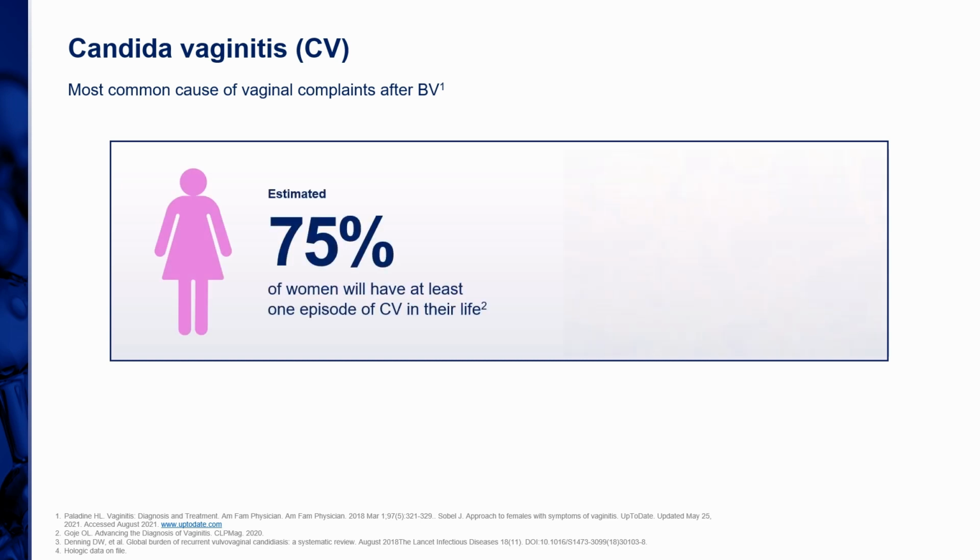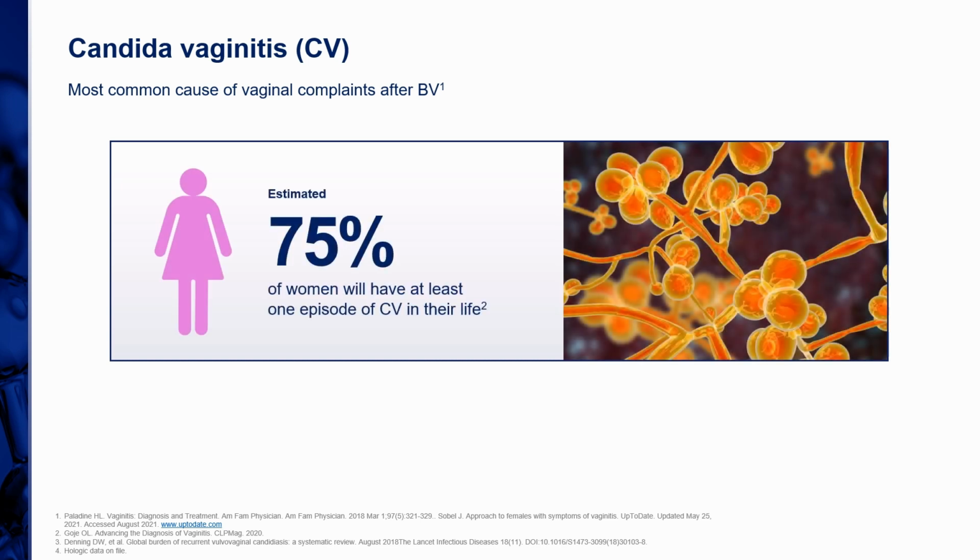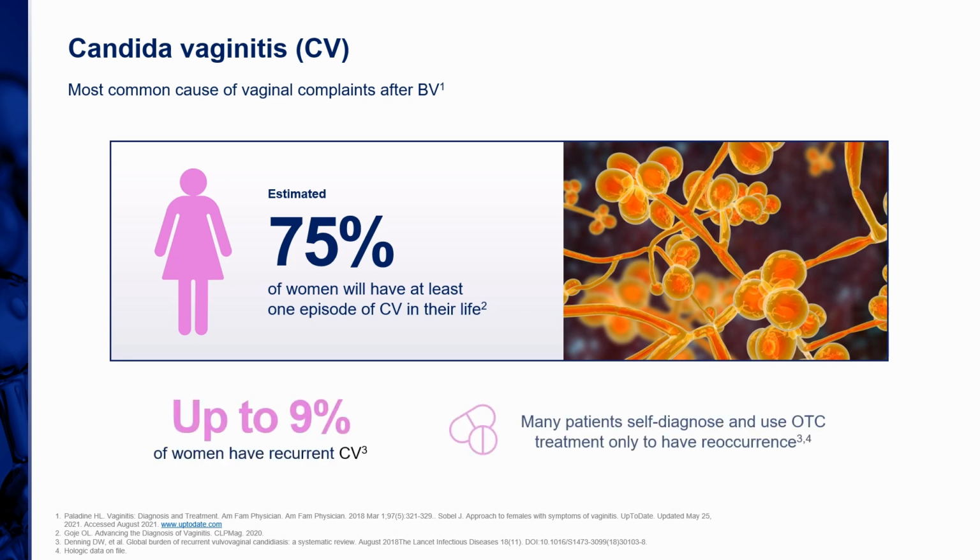So Candida is the most common cause of vaginal complaints after BV. And interestingly, about 75% of women will have at least one episode of a yeast infection in their life. And for those of us who have experienced this, it's not a lot of fun. There's also a group of women who have problems with recurrent yeast infections. And we know that many patients do self-diagnosis and OTC remedies because those are available for women who feel they have this condition. And I might add, as we all know, that many clinicians also do empiric diagnoses for vaginitis, which is not very helpful.